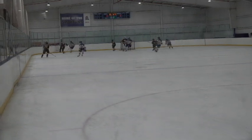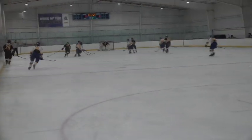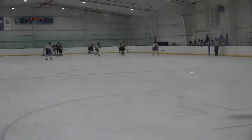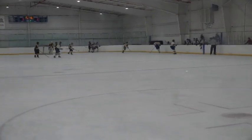Gilchrist has it, looking for a lane. Waubonsie moves out. Cross ice pass. Deflected there nicely by Novosel. He'll move it to Gilchrist. Steps right in. Turn around. Shot. Goes down low. Gavin Ryan gives chase. He's pinned up against the glass.